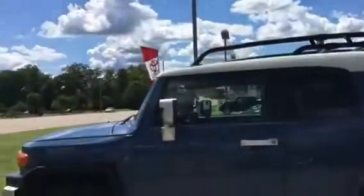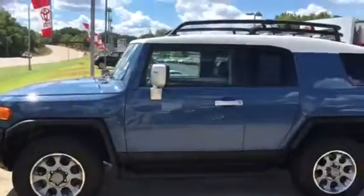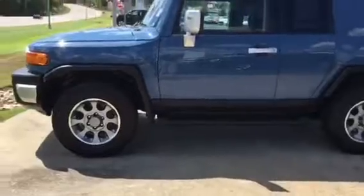I noticed you're looking at the FJs. Well, I'm one of the sales guys here. I wanted to show you one we had in stock. The black one I don't have in stock anymore. This is the closest thing to it. It's a 2012 FJ with 60,000 miles on it. Blue with a white top, nice alloy wheels, good tires all the way around.